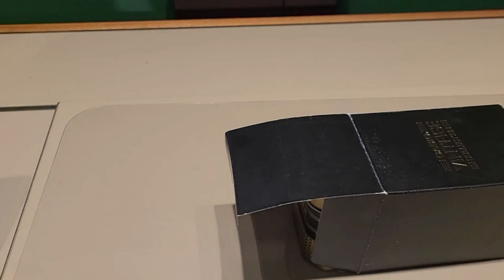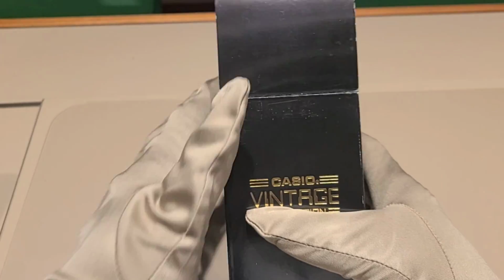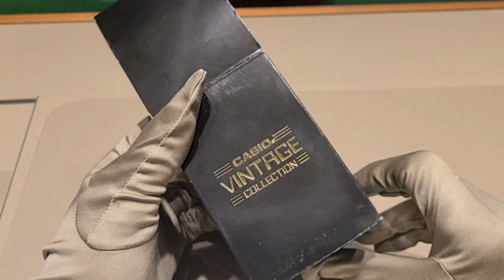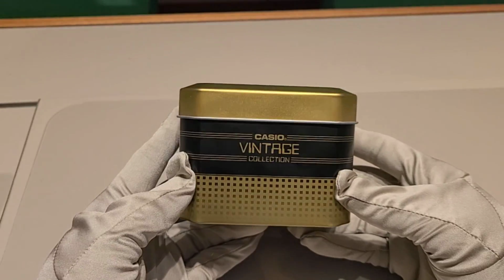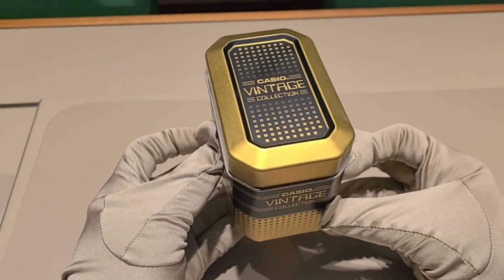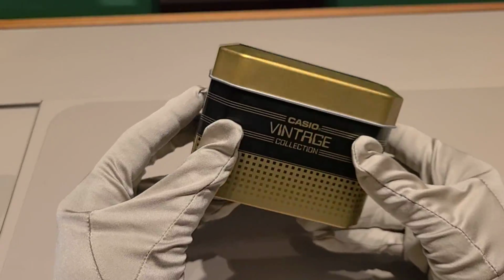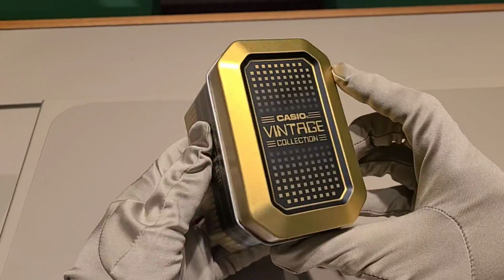This is a brand that was practically, let me change the camera so you guys can take a look at the watch. There you go. Well, CASIO was practically founded in 1946. Let me unbox the watch. Something that I really love a lot is this beautiful case. Vintage Collection. Very nice looking box. Of course, this is a very light watch. But let's take a look at this beautiful watch, my friends. I love it.